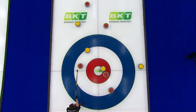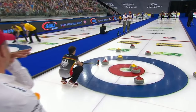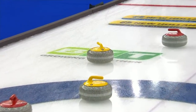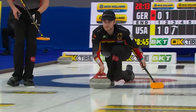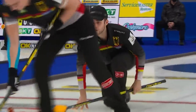You can see the yellow combination bump to the button. That'll likely be the only thing left for John Schuster, if this is made. Right there. That's the angle we're looking at. So plug the center line hole here for Todd Zick in Germany.